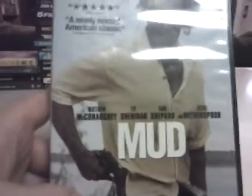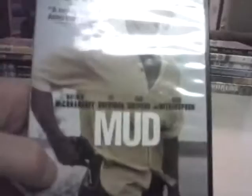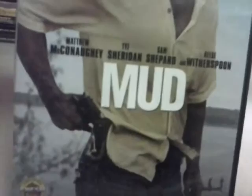Here's Matthew McConaughey, who I really enjoy in a lot of movies, a newly minted American classic. It is Mud. It has the DVD and digital UltraViolet. And you can see down there, certified fresh by RottenTomatoes.com. I love it when they put that on there. Matthew McConaughey, Tye Sheridan, Sam Shepard, Reese Witherspoon in this too. This is a movie that you really can't explain. You just got to check it out.